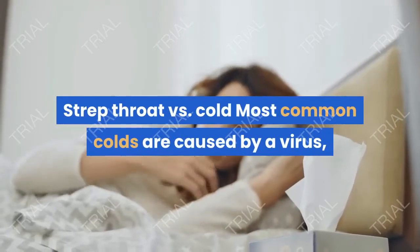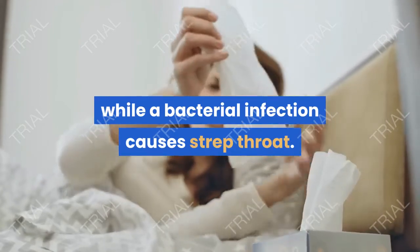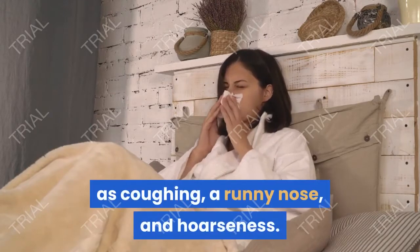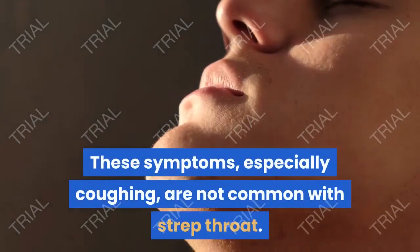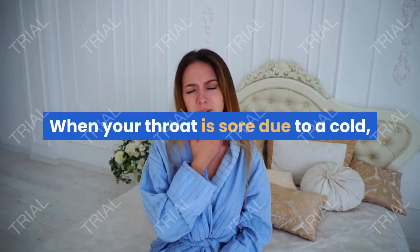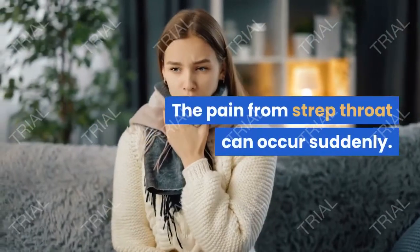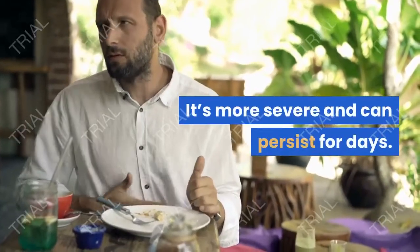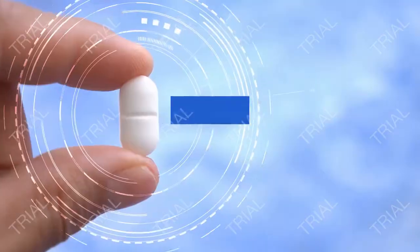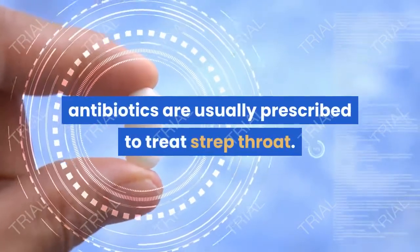Strep throat versus cold. Most common colds are caused by a virus, while a bacterial infection causes strep throat. If you have a common cold, you usually have symptoms such as coughing, a runny nose, and hoarseness. These symptoms, especially coughing, are not common with strep throat. When your throat is sore due to a cold, the pain usually develops gradually and disappears in a couple of days. The pain from strep throat can occur suddenly. It's more severe and can persist for days. Colds typically clear up on their own without the need for medical treatment. To prevent complications, like rheumatic fever, antibiotics are usually prescribed to treat strep throat.